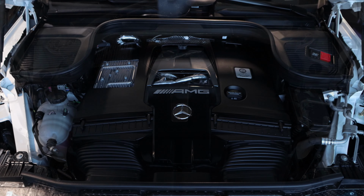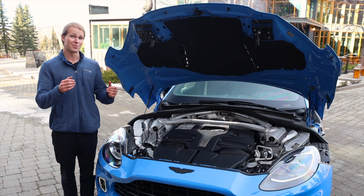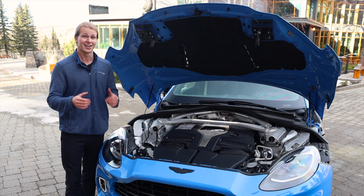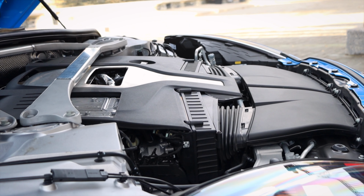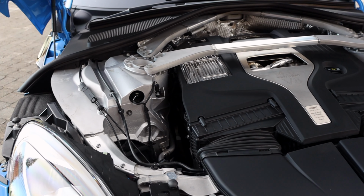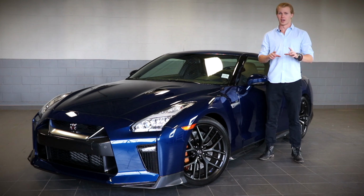It's pretty much the same engine that you'll find in a number of insane Mercedes-AMGs, and since I think Mercedes makes some of the best engines in the world, I am happy as can be. To complete the Mercedes powertrain, it is also mounted to their 9-speed transmission. A nod to where this engine comes from is this name on the engine. The Nissan GT-R does this as well.